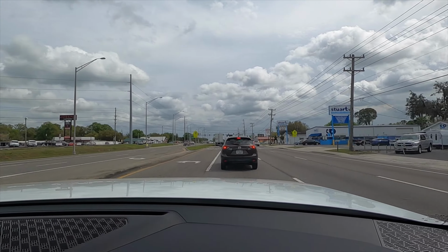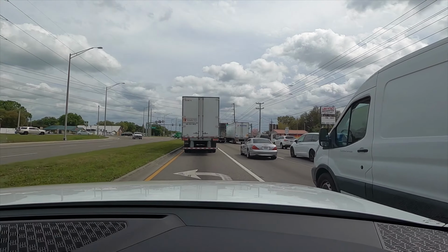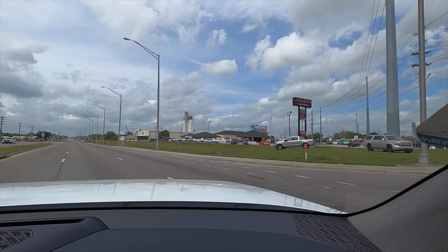And performance, I mean, it's just a fun, playful vehicle. And yes, I said playful. Turn radius, it's going to get about 3 lanes. Let's rock and roll.